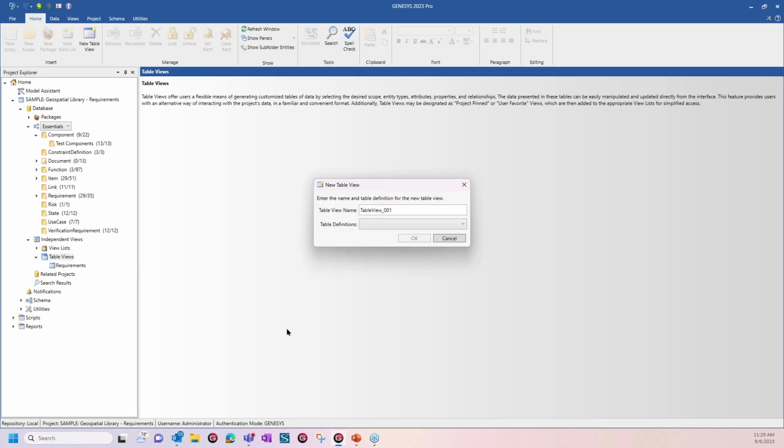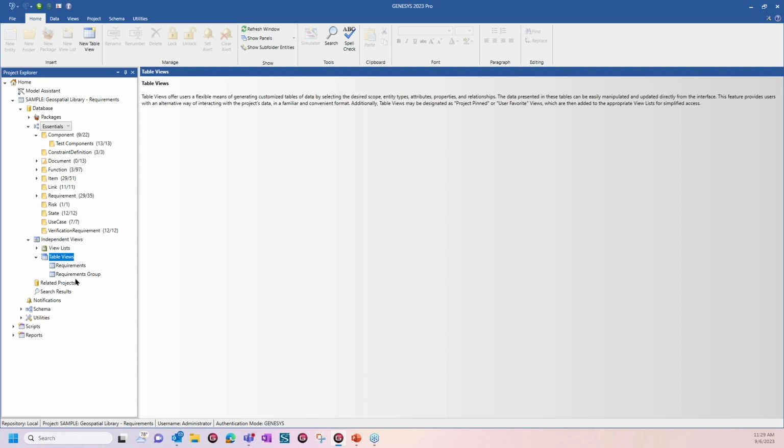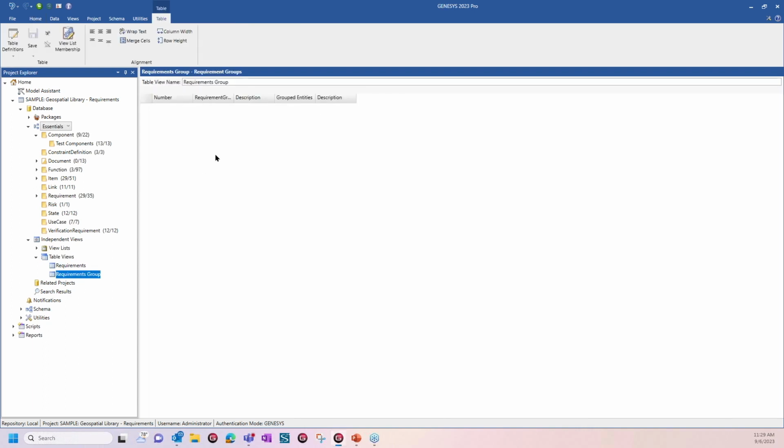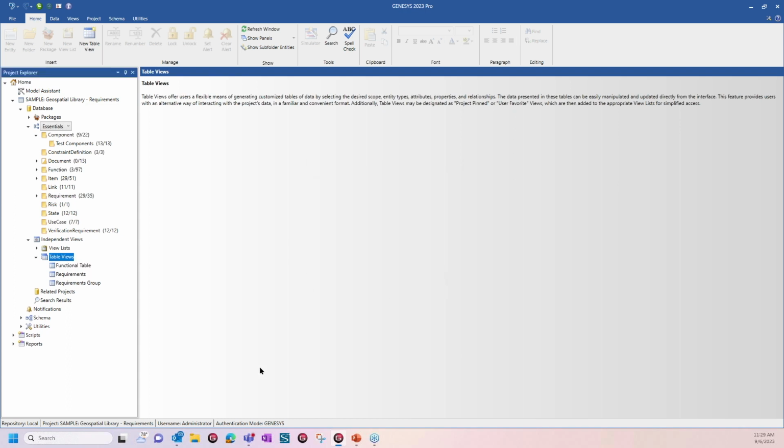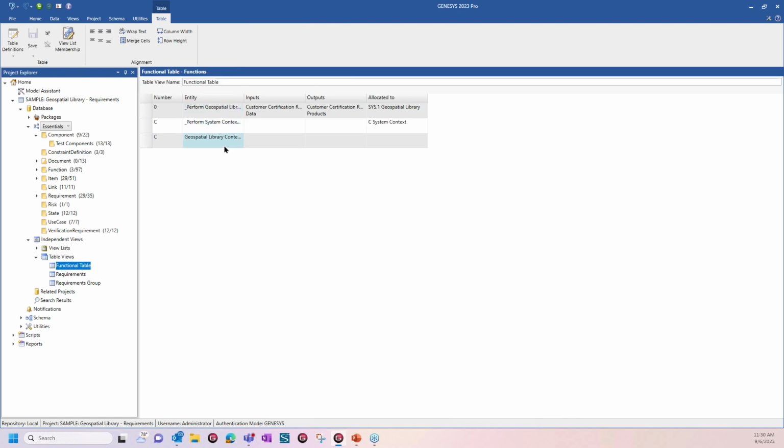So when you create a table, you would give it a name, group, and there are a number of definitions already established for these queries. In this case, I'm going to use the requirements group definition. Go ahead and click OK. And when I pull up that, well, there are no requirements groups in the data, so it didn't build out any queries. Let me try a slightly different one. I'll do a functional table. Give a table definition, look at the functions, go ahead and click OK. And very quickly at the top level, it has pulled out that top level definition of the functionality.